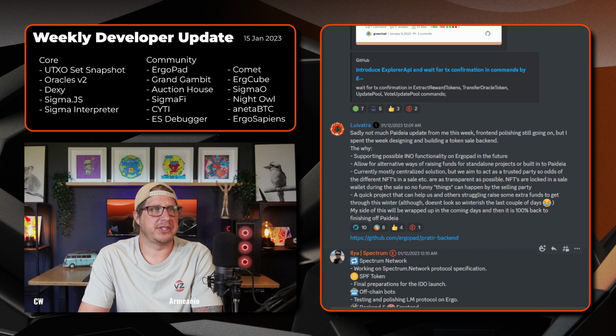And then also just a quick project that can help us and others who are struggling raising extra funds to get through the winter. Although it doesn't look so winterish the last couple of days, obviously we've seen a little bit of movement on the market front. So then on his side, just wrapped up in the coming days, and then 100% back to finishing off Paideia. So hopefully we'll see that soon.